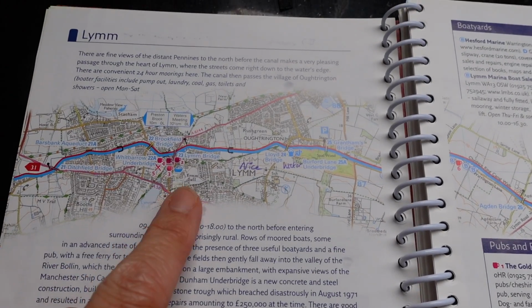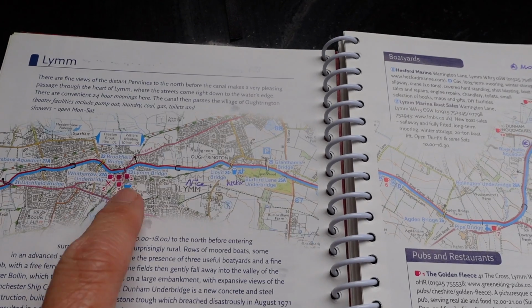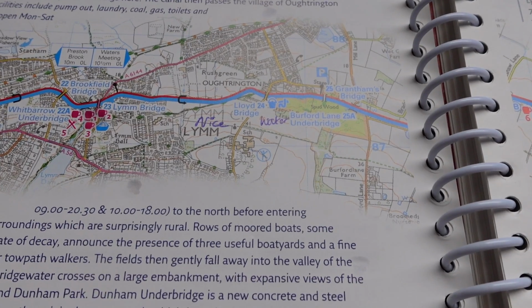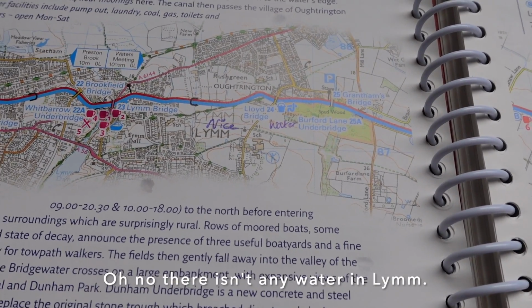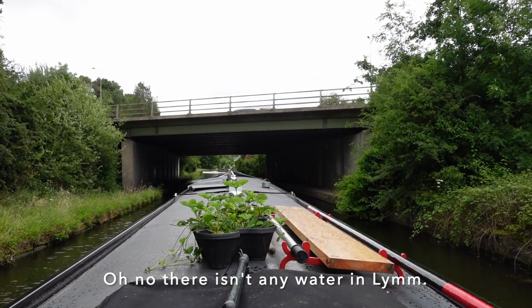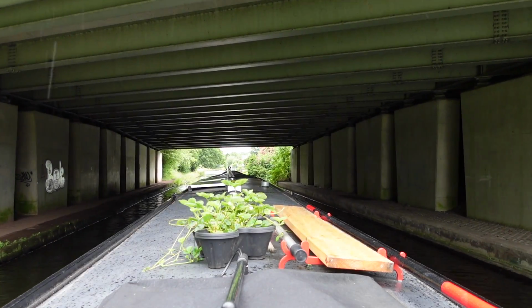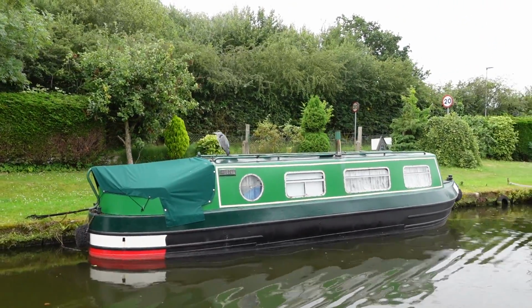Meanwhile, I've taken sanctuary inside and I'm having a look at the map to see where's really good to moor in Lim. So this is where we're heading, Lim. We're just coming through here and we're going to moor up, I think, right in the centre of Lim. That would be fantastic. We've been told there's nice moorings and there's actually water as well, which is excellent. So we're just going under the M6 motorway. I think this is the canal that should be called the Heron Canal, never mind the Bridgewater Canal.